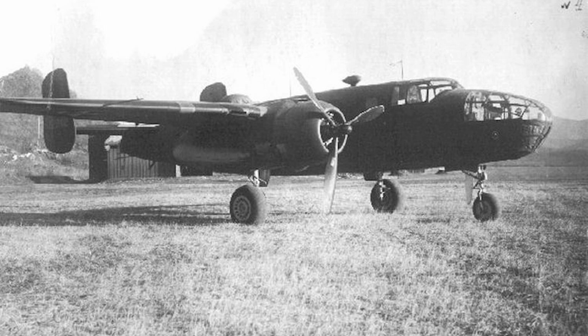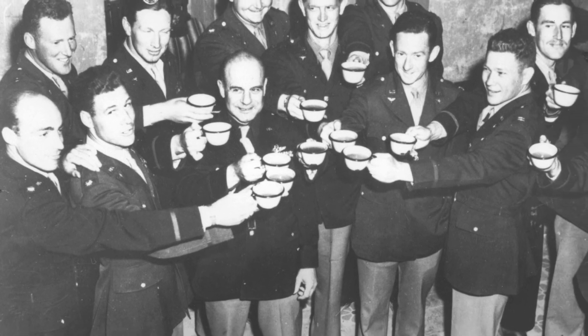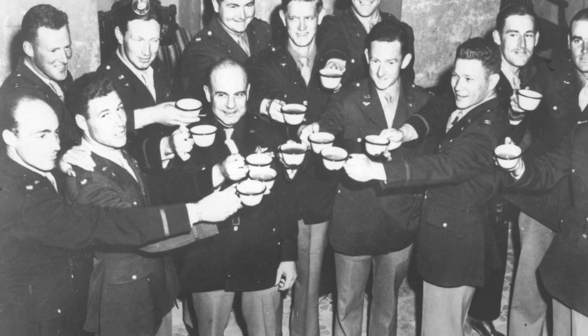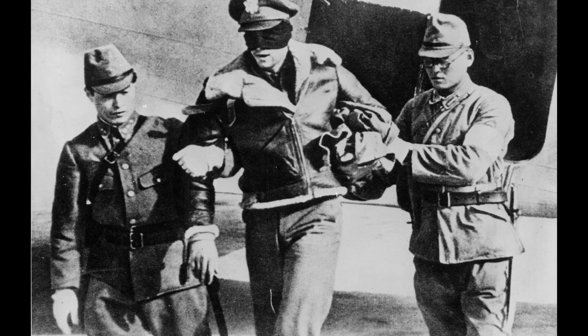This aircraft actually survived until 1950, when it, sadly, was destroyed in a hangar fire. Even though all these aircraft were lost, amazingly 69 of the 80 flyers escaped to get home. 3 were killed in action and 8 were captured.